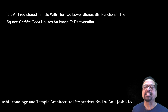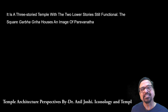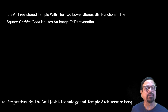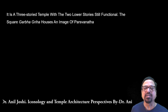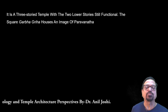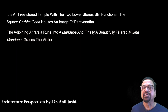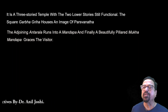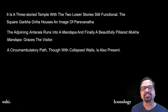It is a three-storied temple with the two lower stories still functional. So out of the three stories, two are working, and one is in a dismantled stage. The square Garbhagriha houses an image of Parshvanatha, that is Jainism. The adjoining Antarala runs into a mandapa, and finally a beautifully pillared Mukha Mandapa graces the visitors.